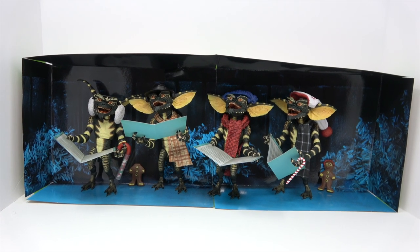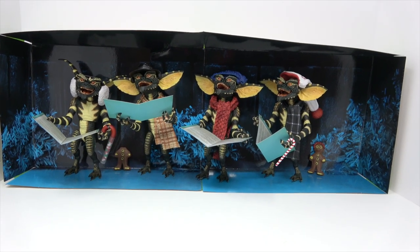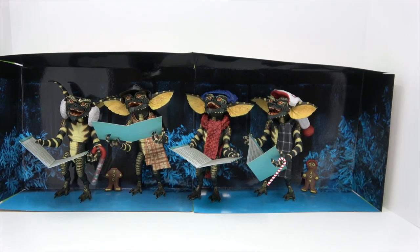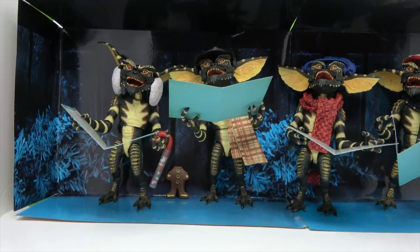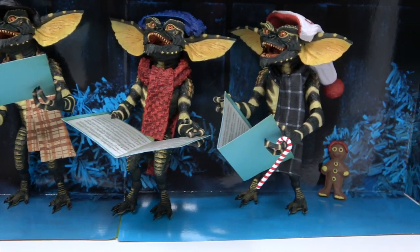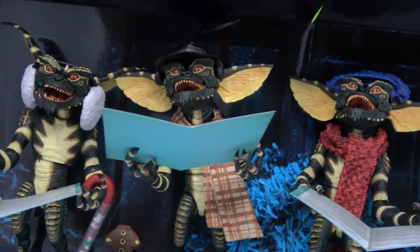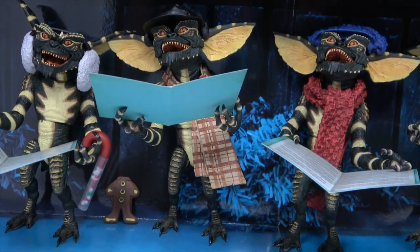Man, posing is not my forte, but after much struggle, I finally got these guys set up the best I can. Probably doesn't look as good as it does on the box, I'm sure, but it illustrates the point. The background here is the two halves from the box, and when you put them together, it actually forms a complete scene. And as I zoom in, you can kind of see what that looks like with them holding each of the songbooks they're singing. And actually, the scene looks pretty cool. Now, I'm pretty sure someone who's more creative than I am could do a much better job putting this scene together and displaying this in a really cool, awesome way.